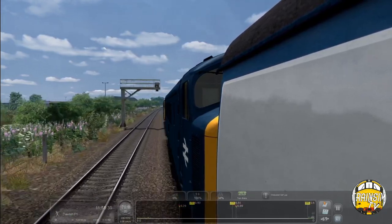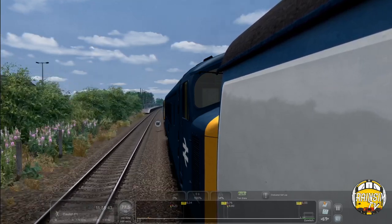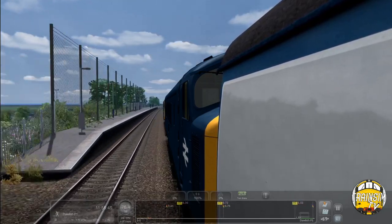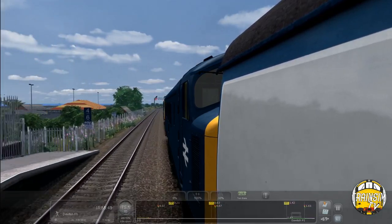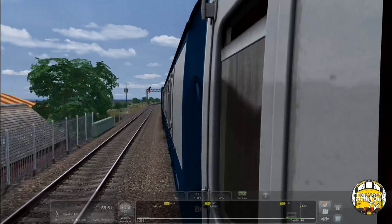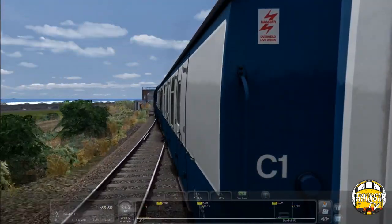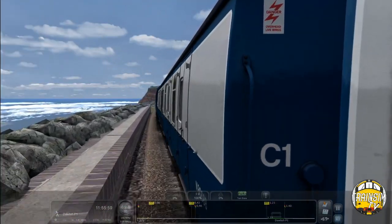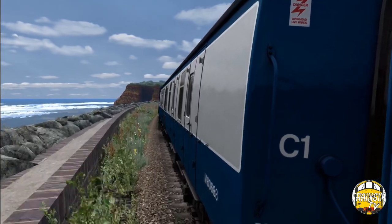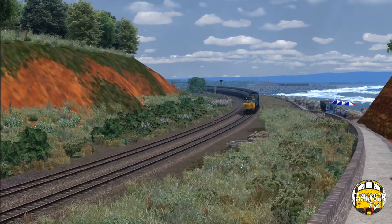We get down to 70 miles an hour for the Langston Rock curve. Signal box used to be just there on the left. And in a second we need to prepare for our first stop at Dawlish. Get like a thumbnail pic coming on here.